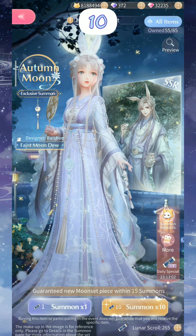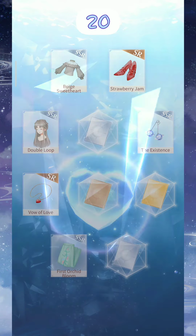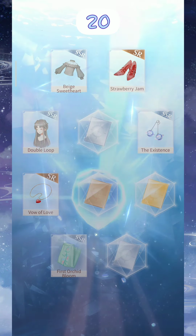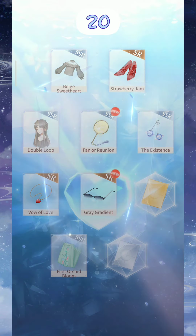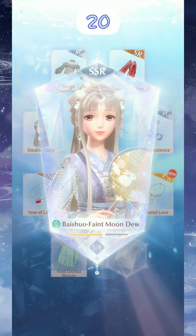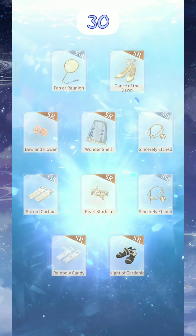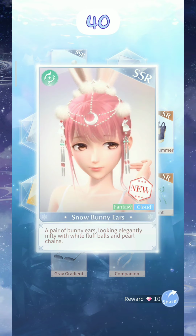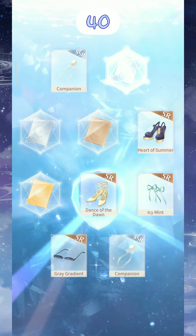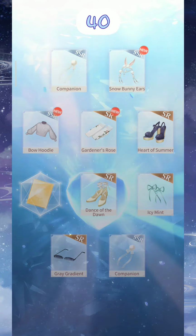No, thank you. Not yet. Oh? And here you are! Oh, this fan is so cute with the bunny on it. Nice glasses. Oh, okay, the necklace. And socks. Oh my god! Are you kidding me? Oh yes, the ears! They're so cute! We're almost done with the set. That's crazy. Oh, the shoes. Okay, I love the details.